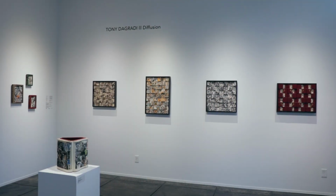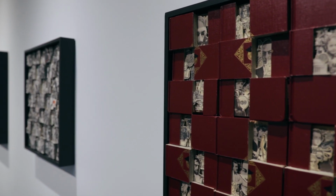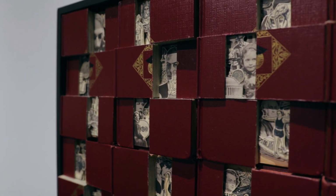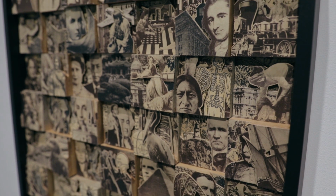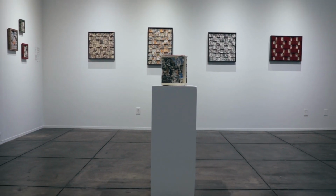Then my Diffusion series, which is the title of the show, I take a whole set of encyclopedias and slice each volume up into blocks. From that point, I start designing a small scene on each of the blocks and then assemble the blocks into a large unit which mimics the shape and texture of acoustic diffusion panels, which were the initial source of that inspiration.